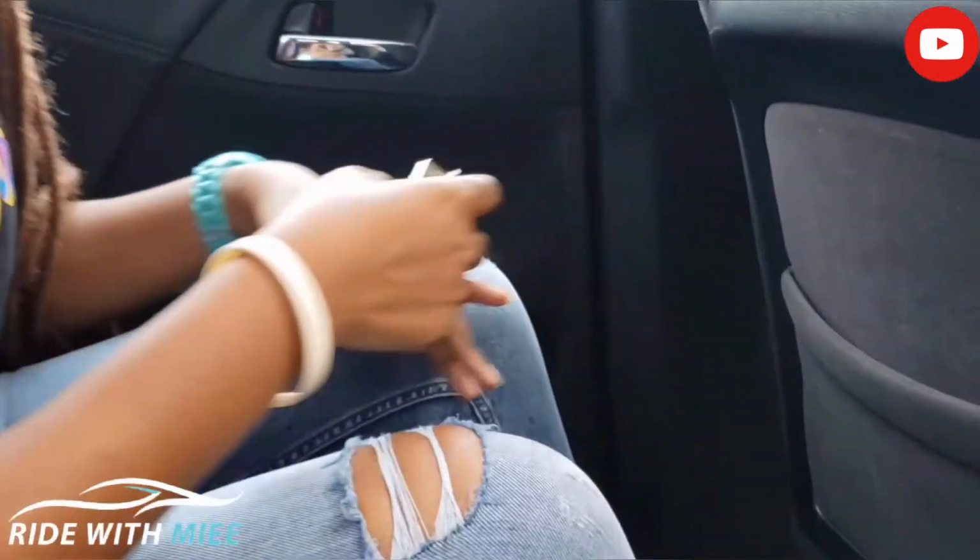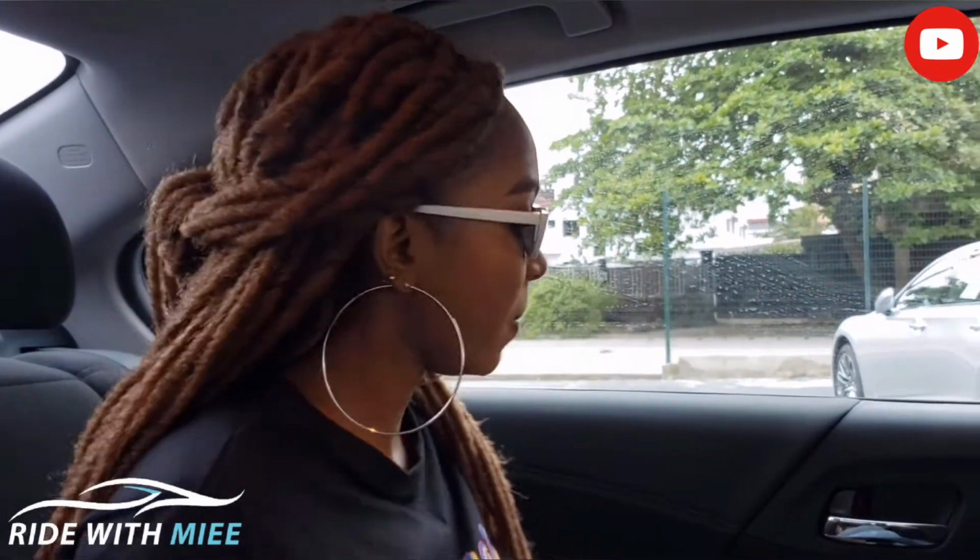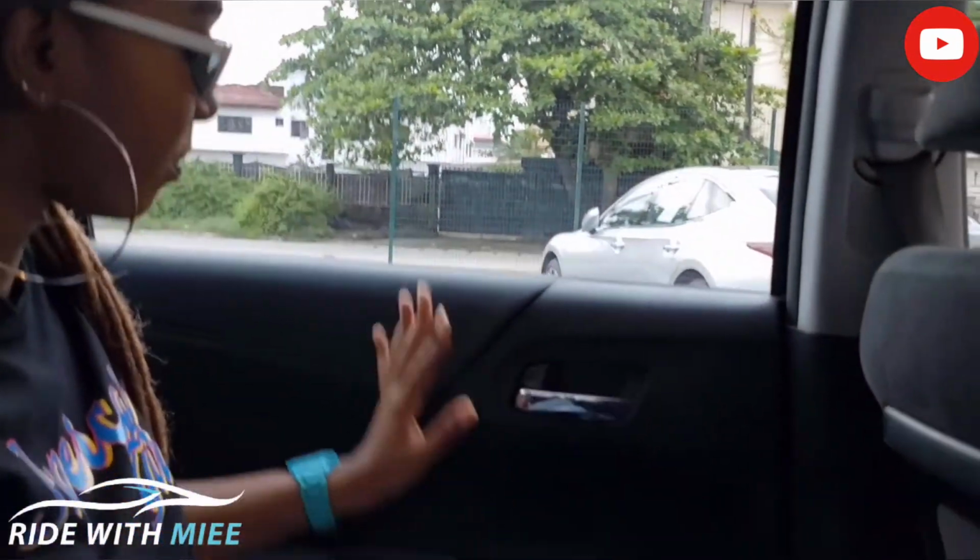Okay, so right now we're at the back, and it really is spacious, more spacious actually than I thought. I really love the fact that there's a lot of leg room and also headroom. I'm not a very tall girl, but it's okay for me. I have a friend who is really tall. So imagine having people who are as tall as 6'5". Would this be suitable for them? But it's okay.